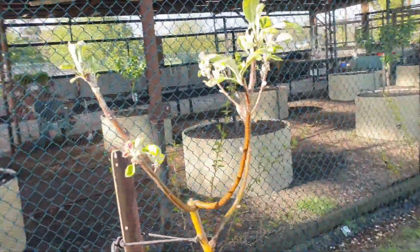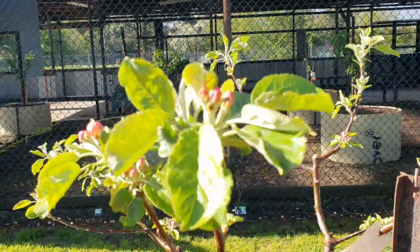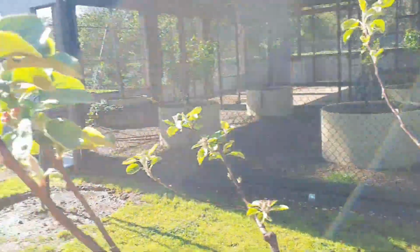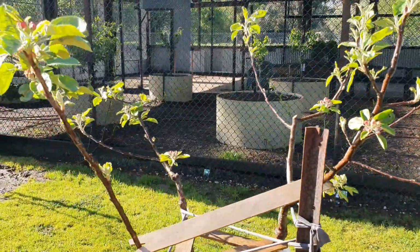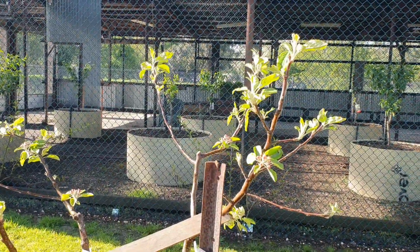Here's another apple tree with some flowers starting to develop. This one's another one. I love the shape of this one, and it's got lovely flowers on all of the branches that are multi-variety. So we've got flowers here, we've got flowers there, even come across to this one, there's some flowers, and definitely on that side, there's some flowers. So we might get some fruit from this one this year and see what these grafts will produce. But at the moment, it was based on flowers. I'm hoping for a lot more leaf and branch development.